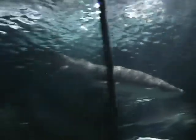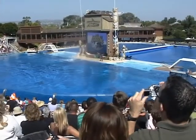Sometimes the sharks go. They can go over us. They go over us. Oh, it's cool. It's a great view to see a shark from under. And it's a male.